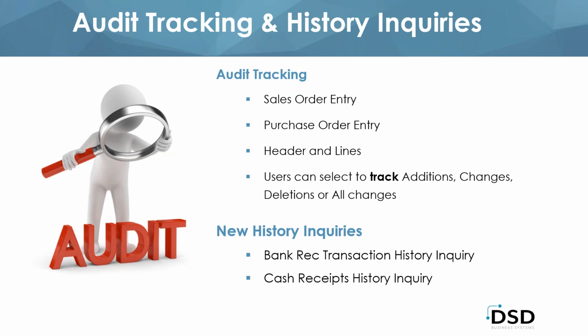So it's just very useful if there's questions about why something was entered or who made the change or where did that line go or who added this line. You can see all that information with the audit tracking enhancements.